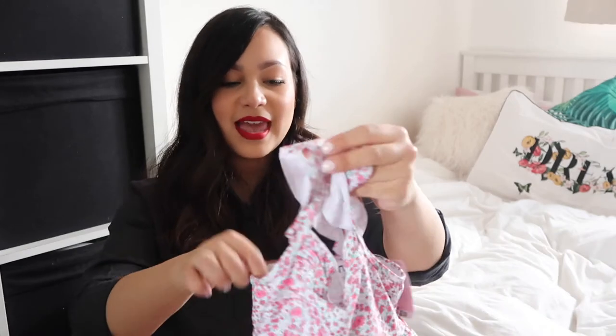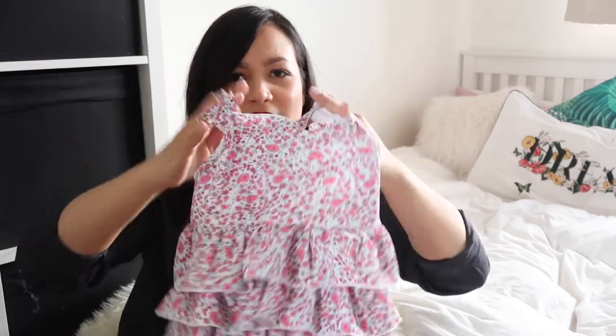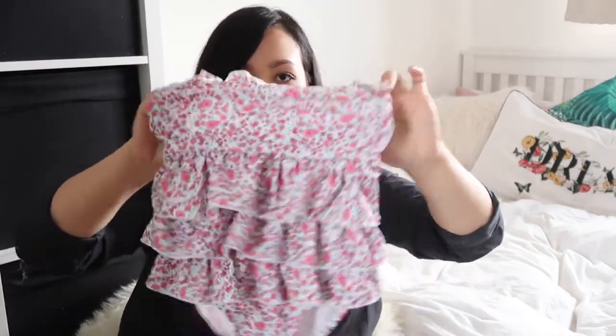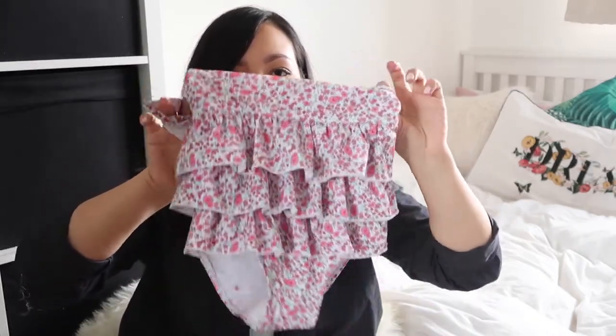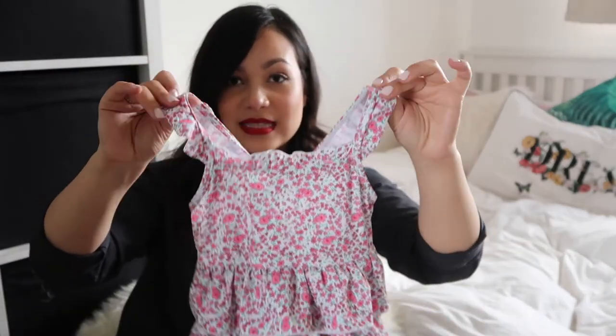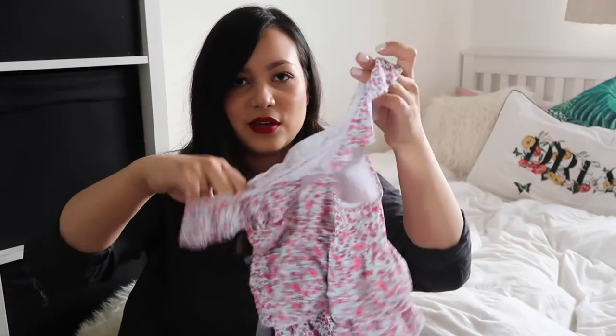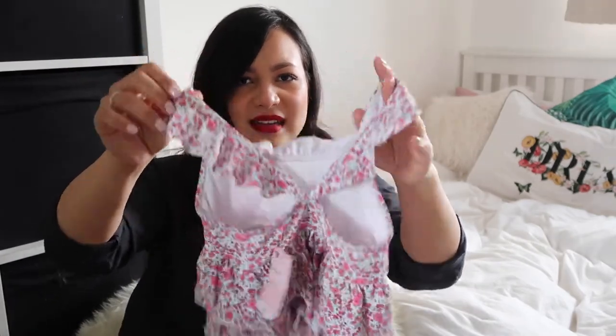Then from Mothercare, I got her this other swimsuit. I really like this one. It's got like little frills. It's like frilly all the way down, and I even like the arms, it's got this little extra frilly bit, and then it's got like a crossover back, and I love that. And that was £12 from Mothercare.